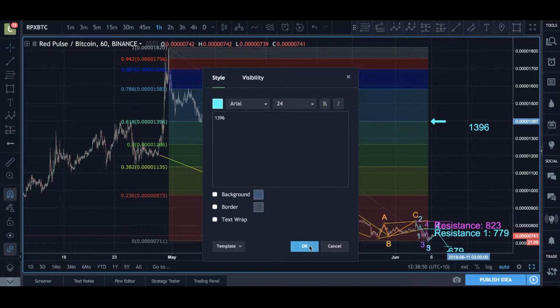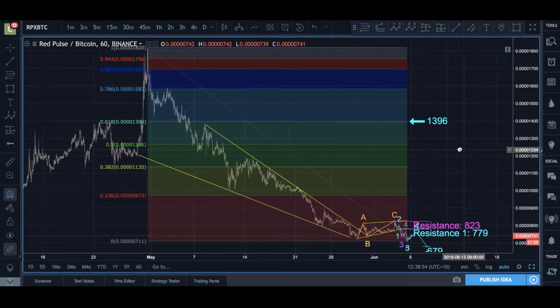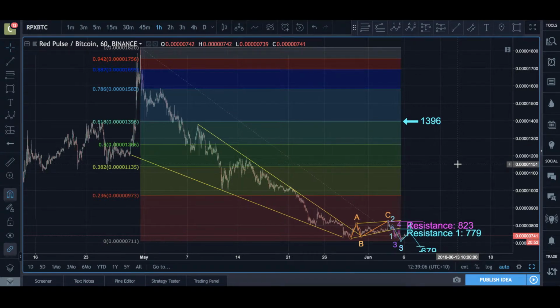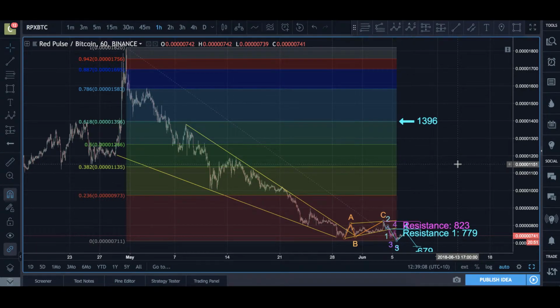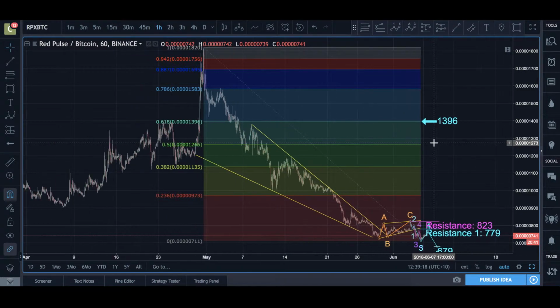I want to make it clear why that's my target. If you know about Elliott waves and Fibonacci and the golden retrace, the golden number 618 is generally where things go to. That is the whole reason why I've chosen that as my point. This is why I've done it.